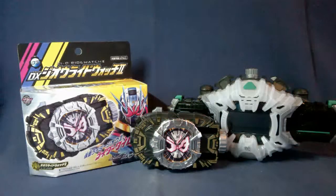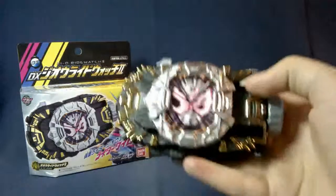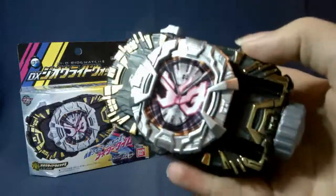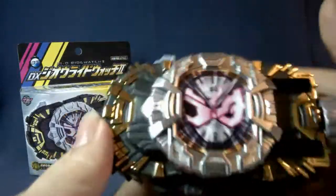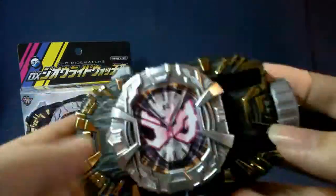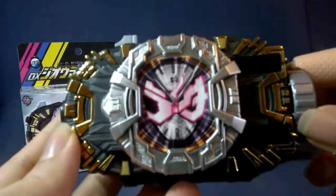So yeah, I think that's just about it for the Geo Ridewatch 2. A very fun toy. It's definitely a cool power-up for him. It's very interesting. Like I said, the story behind how he gets this is really cool to me. I love it. Those episodes were really fun to watch and just really cool. And this Ridewatch is awesome. It is different than the usual, and I love that. It's a very good power-up item, very good toy, and I just find myself doing this all the time.